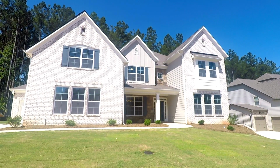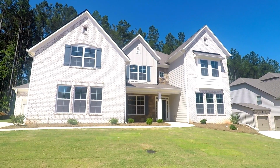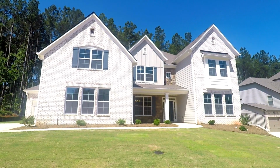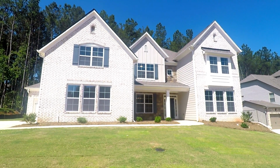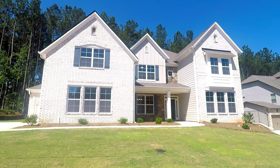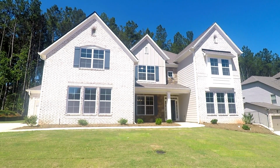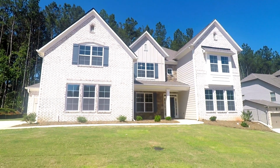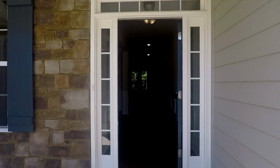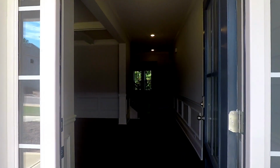Now, this floor plan is unique in that it has 2 owner suites. That's correct. It has one on the main and the second is on the upper level. So if you have your parents or elderly and they're living with you, or you know that in the near future they will be moving in with you, this would be the perfect floor plan. So let's go inside and take a look around.